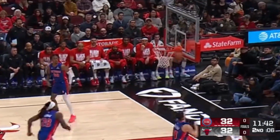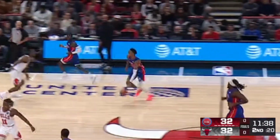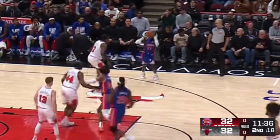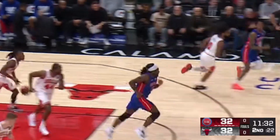Trying to put the moves on Fontecchio. He's got a big body in there. Fontecchio's put on some weight in his couple of years in the league. Made him a tougher rebounder and defender. Schroeder misfires and Dosunmu is there.